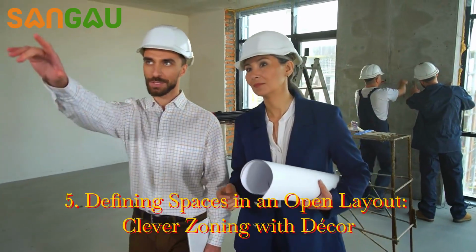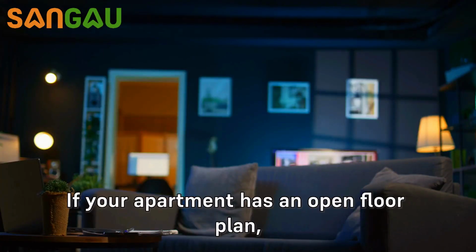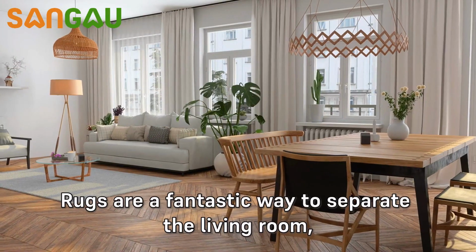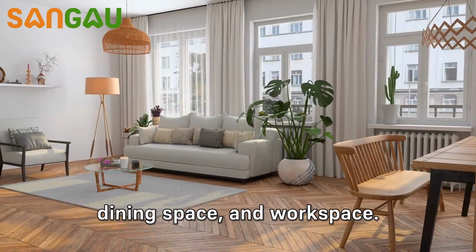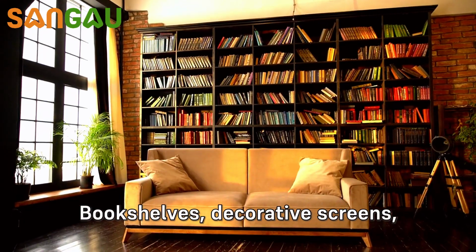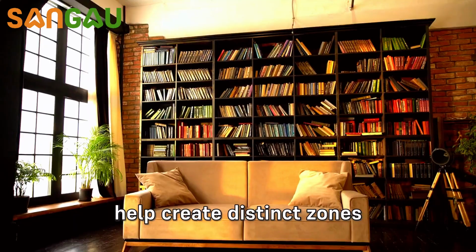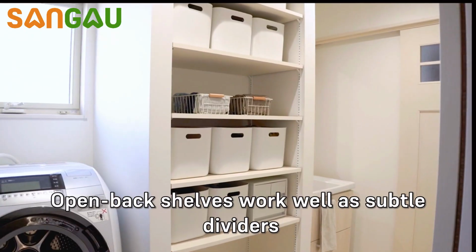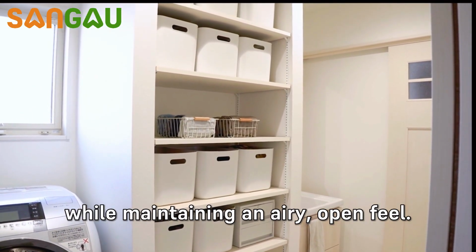5. Defining spaces in an open layout. Clever zoning with decor. If your apartment has an open floor plan, define areas using decor elements. Rugs are a fantastic way to separate the living room, dining space, and workspace. Bookshelves, decorative screens, or strategically placed furniture pieces help create distinct zones without needing permanent partitions. Open back shelves work well as room dividers while maintaining an airy, open feel.